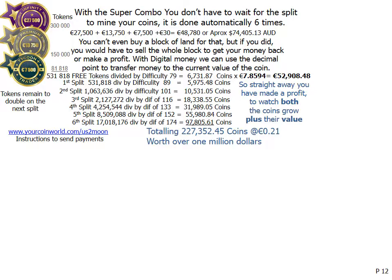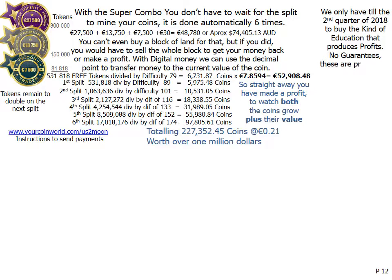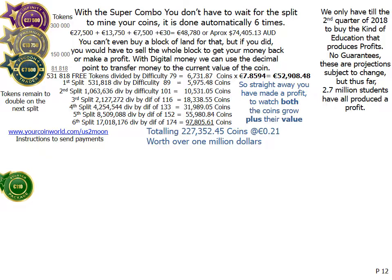You go to yourcoinworld.com/US to moon, there's instructions on how to send the payments. We only have till the second quarter of 2018 to buy the kind of education that produces profits. There's no guarantee, these are just projections subject to change. But thus far, 2.7 million students have all produced a profit.